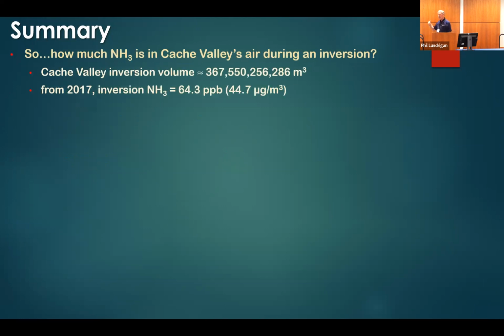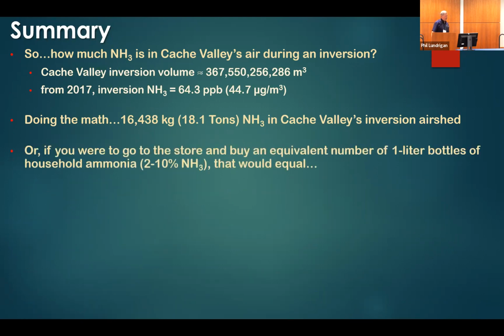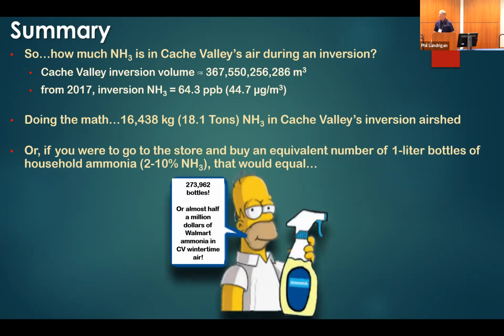So one of the things I always think about, well, so what? What does this mean? So I took that average ammonia from this last year, assumed the volume of the air shed, took the average concentration during an inversion event, and did the math. And so I come out with 18.1 tons of ammonia in our atmosphere during an inversion event in Cache Valley. And if you further go on to do calculations and assume that household ammonia is somewhere between 2 and 10% ammonia, that would equal about 273,000 bottles of ammonia you could go down to Walmart and buy, or about $500,000 worth of ammonia in our atmosphere during the winter.